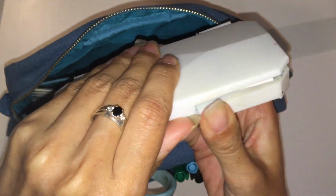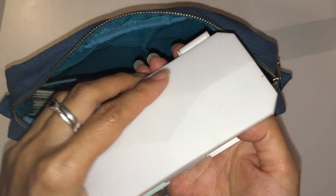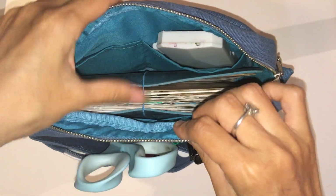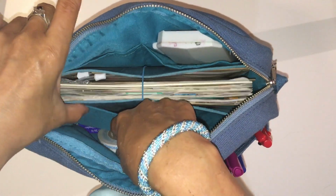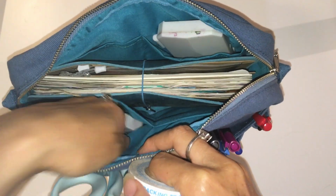Here's my watercolour set. I did a bit of watercolour while I was in Melbourne, while I was on holidays. Just a little tiny travel set. And then in here is my double-sided tape, and I've got some staples as well.